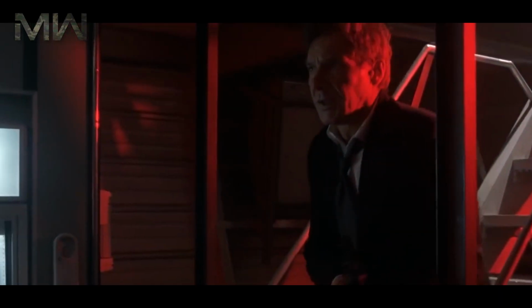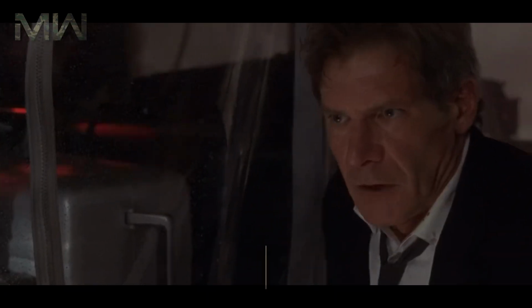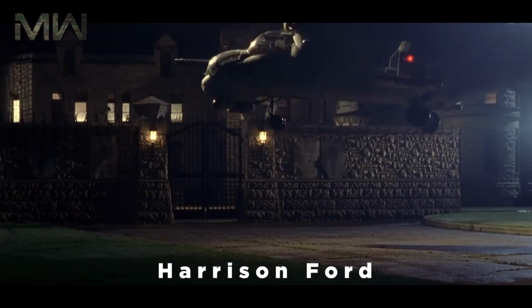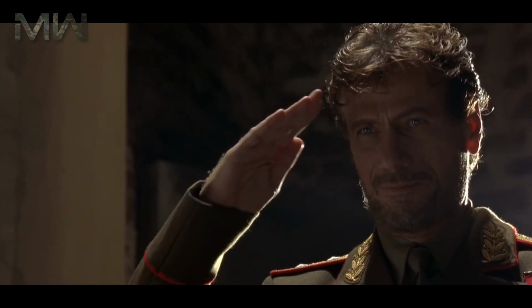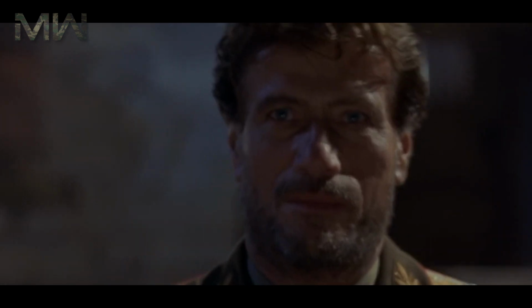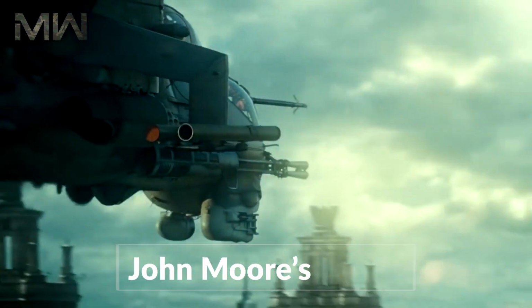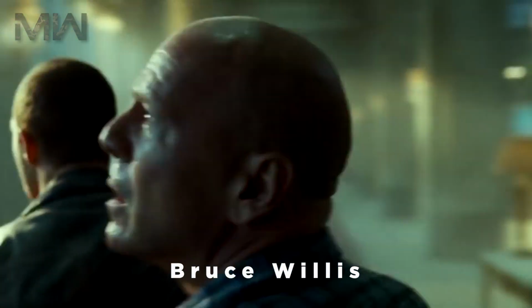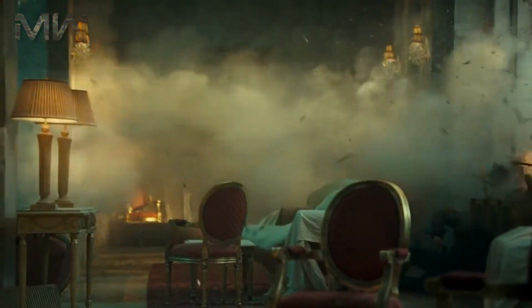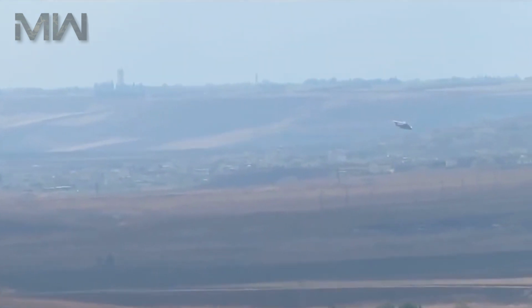Given the popularity of military movies, it's not surprising that the Mi-24 has found its way onto the silver screen. Wolfgang Petersen's Air Force One, starring Harrison Ford, has a scene that involves an Mi-24 being used to exchange a Russian prisoner for a U.S. president being held hostage. Another Mi-24 can be spotted in director John Moore's A Good Day to Die Hard. In the movie that stars Bruce Willis, one of the characters makes a dramatic escape from a Moscow rooftop in the helicopter.